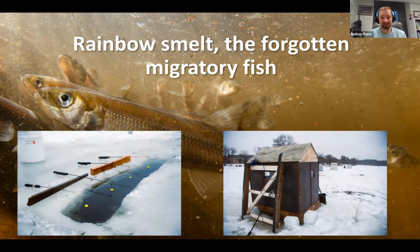However, in Great Bay, at least historically, they were a really important fishery. People like catching rainbow smelt through the ice. You can go to downtown Exeter, New Hampshire on a cold enough year, and you'll see these little shacks on the water and holes dug in the ice for people to go smelting. They're trying to catch these cute little rainbow smelt, and they tend to be served whole and fried. I hear they're quite delicious, but I haven't eaten them before.